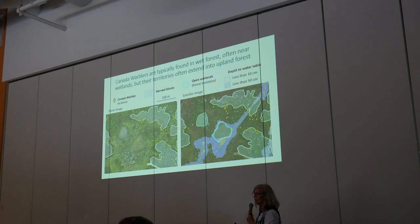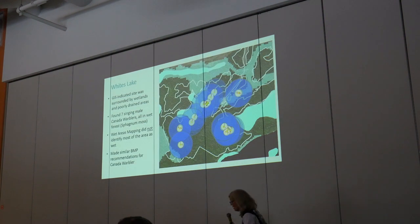And they really do like wet areas. We were kind of surprised when we went to this site and we found 7 Canada warblers in an area that didn't look wet, at least by the wet areas mapping. But all of these areas were wet. So in general, favoring areas where the water table is close to the surface would be a good way to promote Canada warbler habitat.